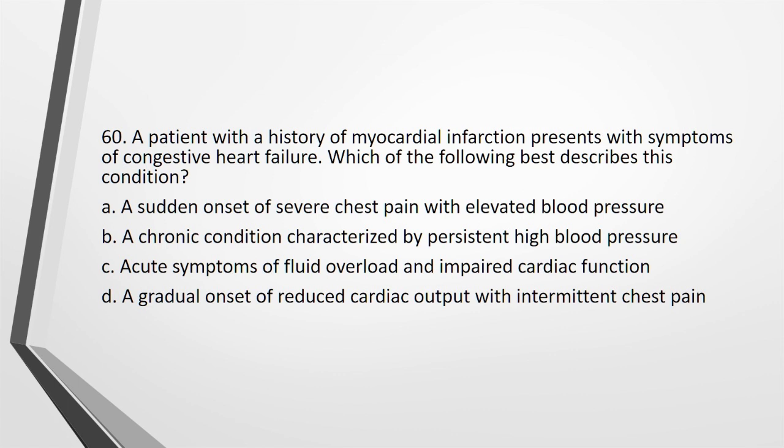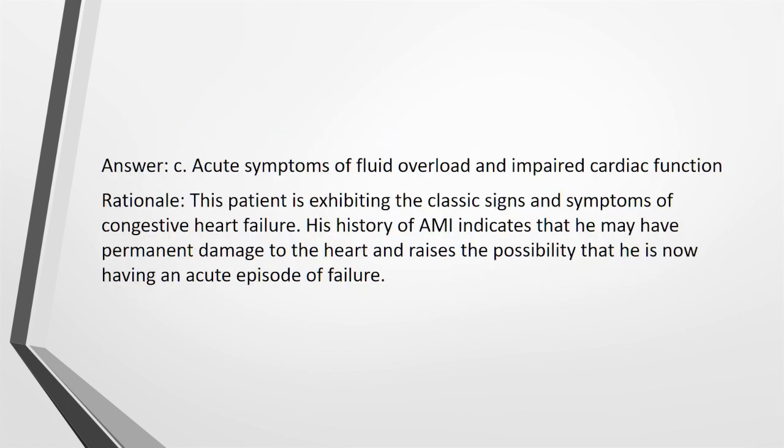60. A patient with a history of myocardial infarction presents with symptoms of congestive heart failure. Which of the following best describes this condition? A. A sudden onset of severe chest pain with elevated blood pressure. B. A chronic condition characterized by persistent high blood pressure. C. Acute symptoms of fluid overload and impaired cardiac function. D. A gradual onset of reduced cardiac output with intermittent chest pain. Answer: C. Acute symptoms of fluid overload and impaired cardiac function.